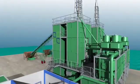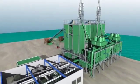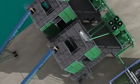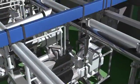Biomass gasification can reduce waste, lower the biological reactivity by destruction of organic compounds, and enable energy recovery by power generation.